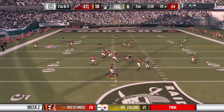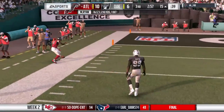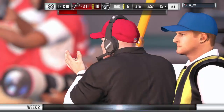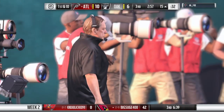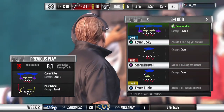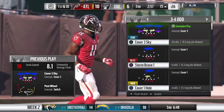On 2nd down, here's Ryan. And he's going to be out of bounds down inside the 20 at the 15. They call it a gain of 19, and it moves the chains. And when these two are clicking, Ryan and Jones, and we've seen multiple hookups here in this one, usually their offense is clicking, and that's why they're winning.